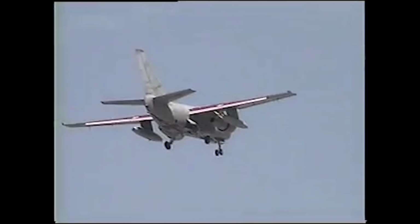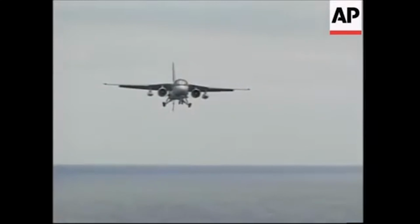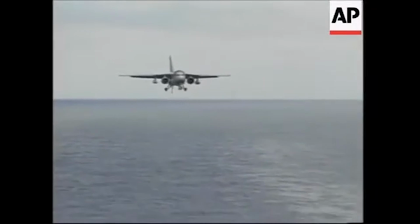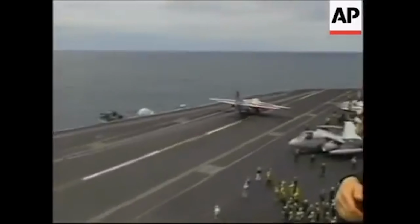The S-3B Vikings of the US Navy went out on one of their final combat cruises in Operation Iraqi Freedom, acquiring nearly triple the flight hours accumulated in peacetime. The Lockheed S-3Bs of the US Navy played a critical role in Operation Iraqi Freedom.